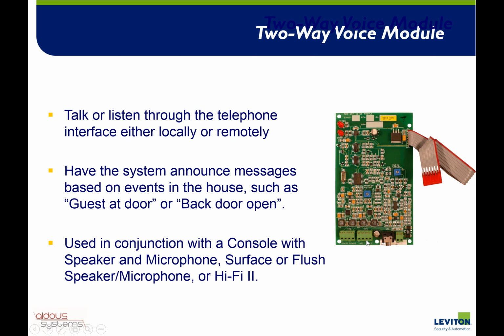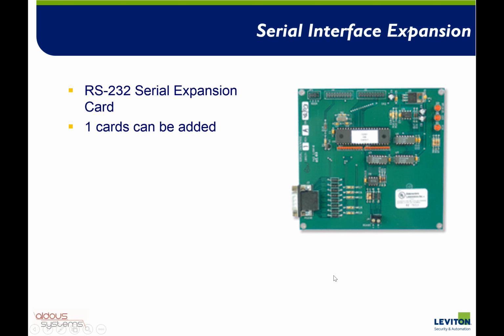Or care at home applications where maybe an elderly person has pressed a panic button, and then the monitoring company can listen in and hear what's going on and actually speak through the speakers to let them know that someone's on their way. So quite a few nice little applications that this expansion board can provide for you.